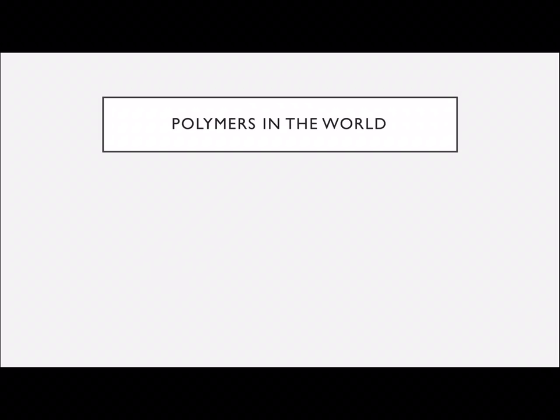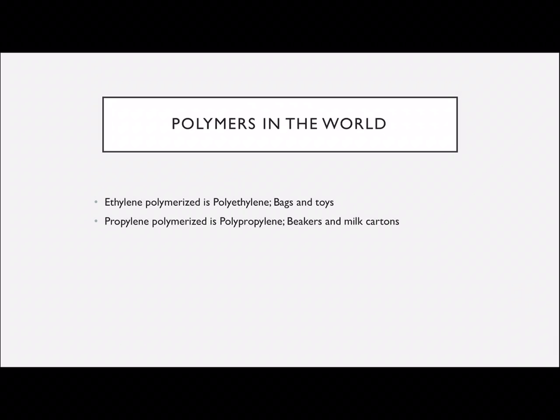Now that we've talked about common polymers that are inside the body, let's talk about the common polymers in the world. This is a list of synthetically polymerized chemicals that create a variety of common objects. First off is ethylene. Ethylene polymerizes into polyethylene, which creates our bags and toys.